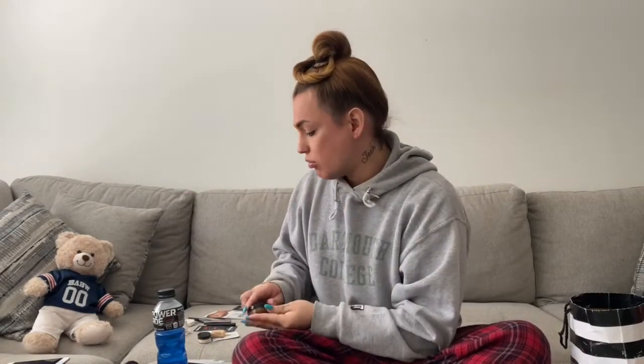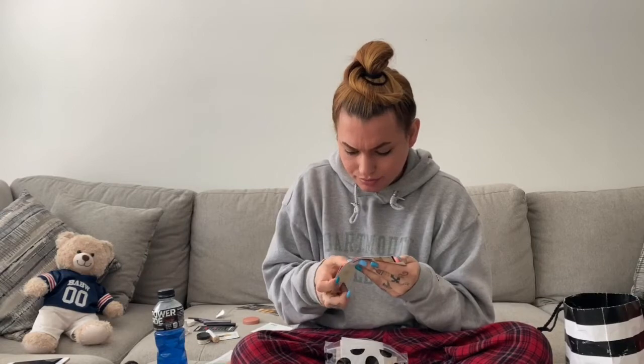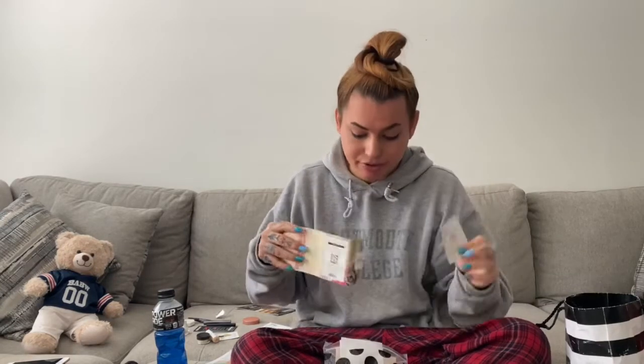Okay, done with my eyebrows, guys. So now we're going to moisturize. I should have moisturized before I did my eyebrows. What's wrong with me? It's primer. Moisturizer. Bare my nose. Oh well, first come, first serve.